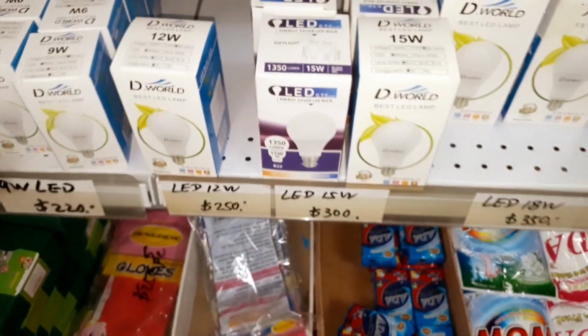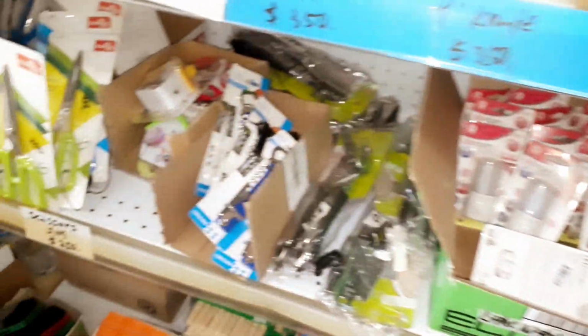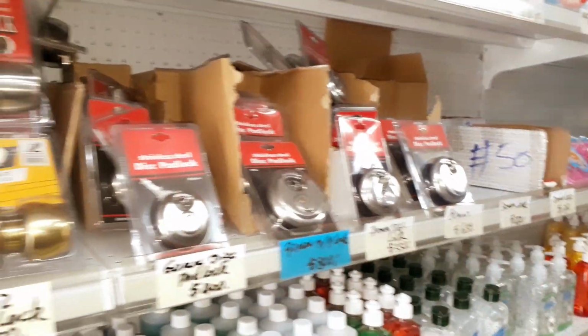Over this section, they had some LED bulbs, $250, $300. They had some night lights, scissors, knives, locks, door locks, padlocks, $400. So you can see that they had a wide variety of stuff.